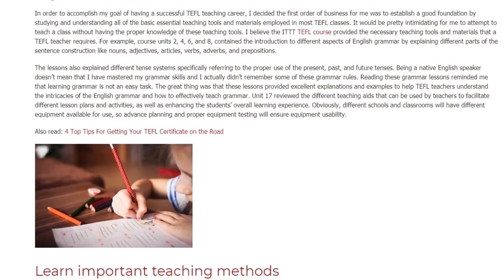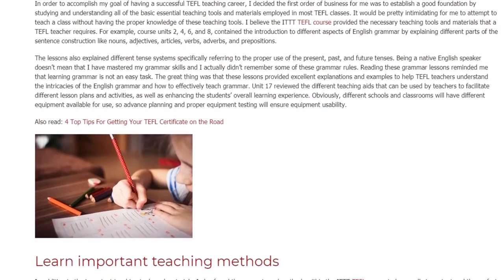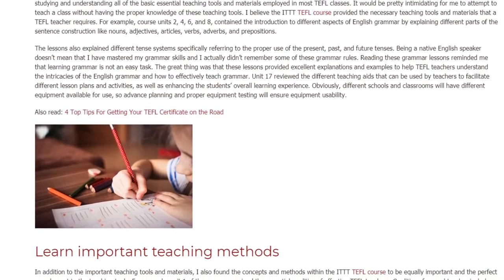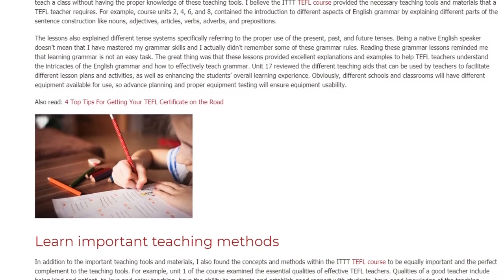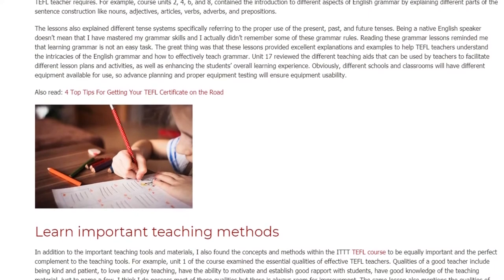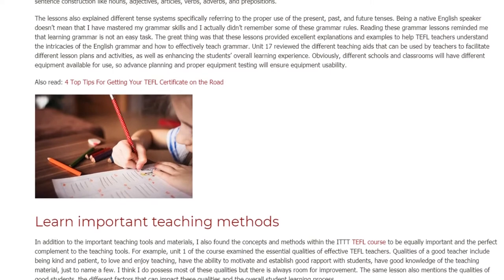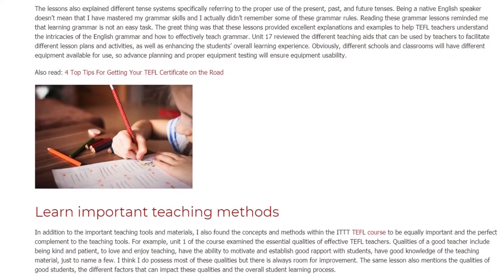Unit 17 reviewed the different teaching aids that can be used by teachers to facilitate different lesson plans and activities, as well as enhancing the students' overall learning experience. Obviously, different schools and classrooms will have different equipment available for use, so advanced planning and proper equipment testing will ensure equipment usability.